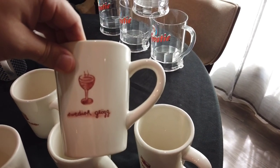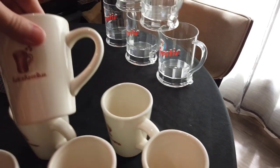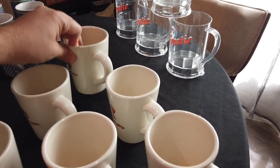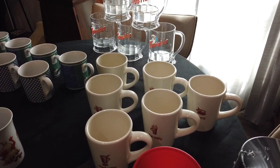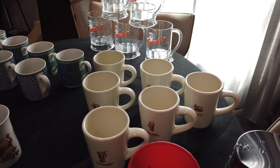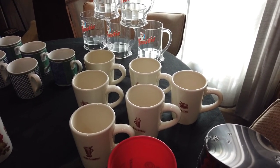Swedish glögg. I thought it was grog, but it's not. Hot chocolate. So they're all different winter drinks. And I feel like I need to sell them as a set of six to keep them together. So I don't know what kind of profit I can make, especially with the chips.